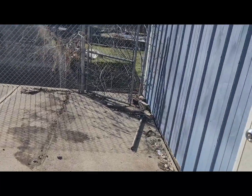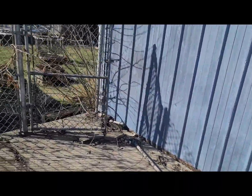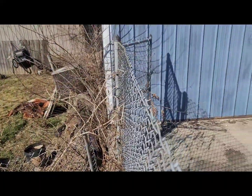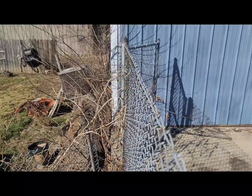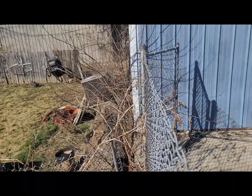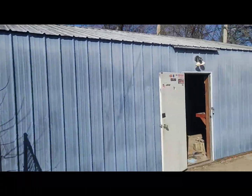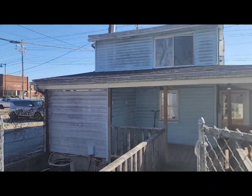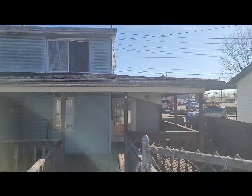But yeah, here's the building. Here's the property line. A lot of this is fenced in where you got a dog. There's the air handler and the air conditioning unit. Definitely, like I said, this is some recycled stuff, let's put it that way. But there's the back of the house.